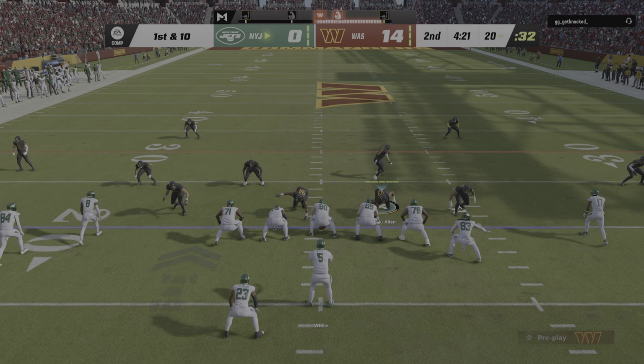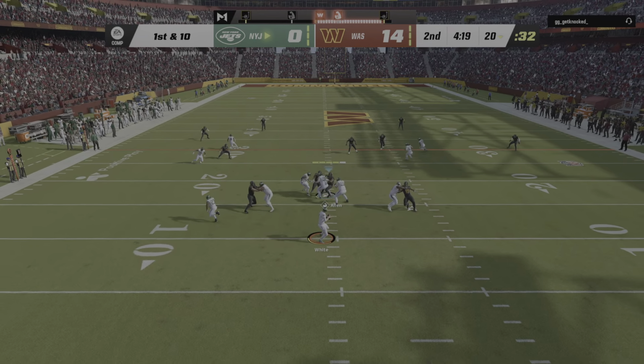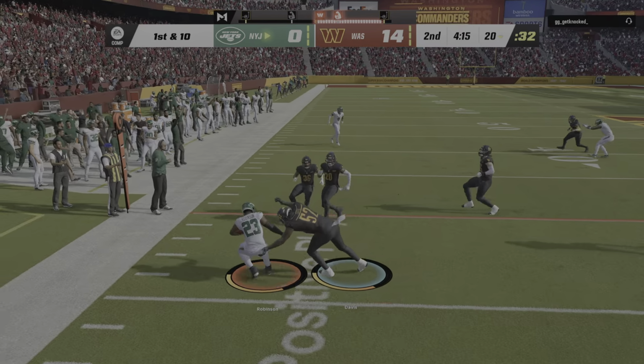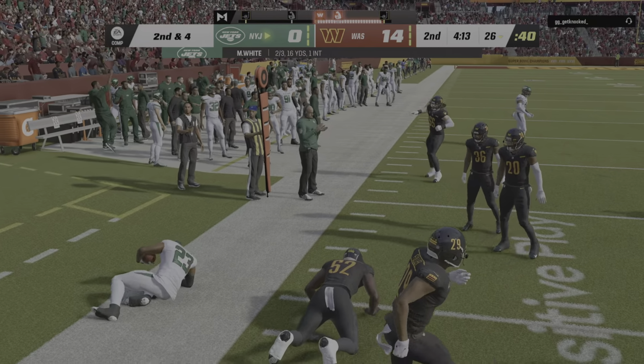Well, Charles, it's kind of gut check time. Look, I know it's early, first quarter, just their second drive of the game, but they've already thrown the interception, given up the score. You're down double digits.